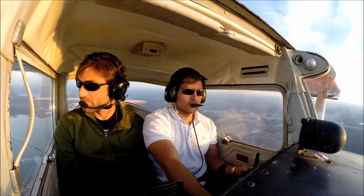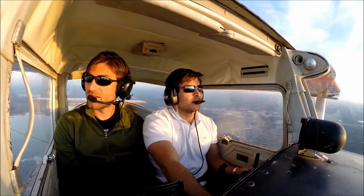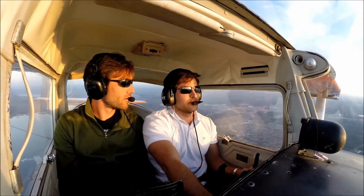2-3 Golf, approach. 2-3 Golf, are you going to be in that area for a while? We are actually going to head back to Hawkins and do a couple touch and goes over there.